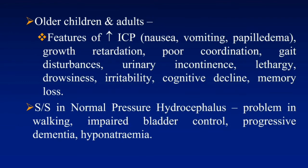In case of older children and in adults, there may be features of increased ICP such as nausea, vomiting, papilledema. There may be growth retardation, poor coordination, gait disturbances, urinary incontinence, lethargy, drowsiness, irritability as well, cognitive decline, and memory loss. Signs and symptoms in normal pressure hydrocephalus are usually problems in walking, impaired bladder control, or progressive dementia and hyponatremia.